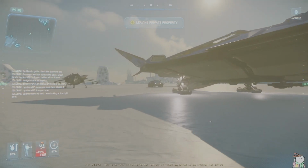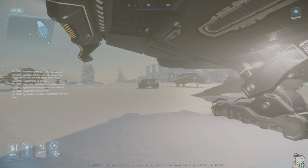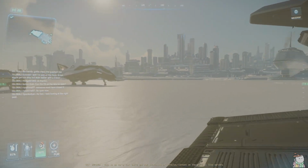Very small ship, very great use of space. When I have my hands on one myself, I'll fly it around more often. I was borrowing somebody else's here for a quick video.